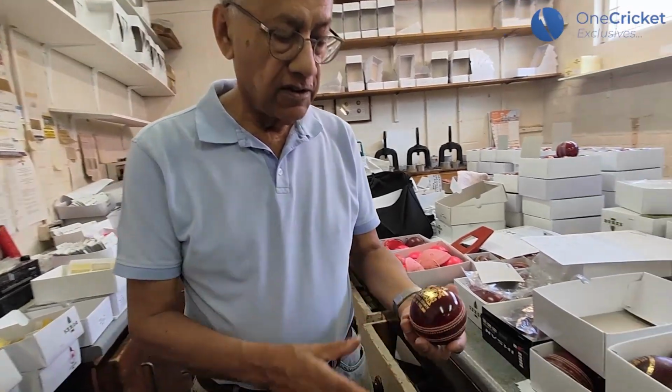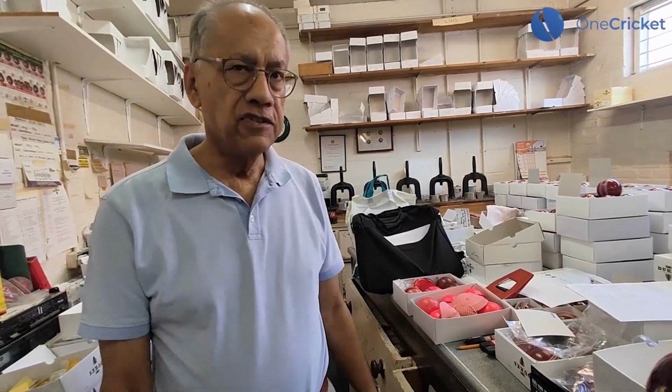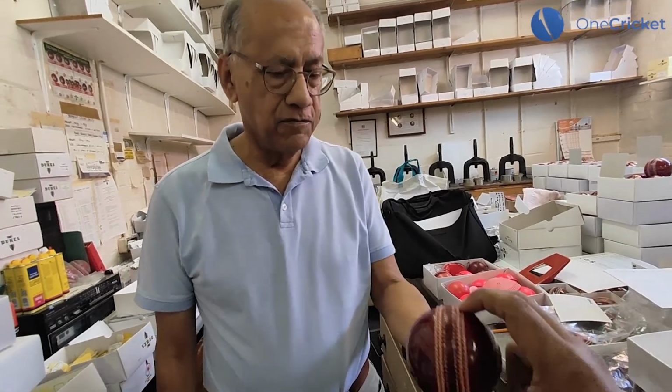Is this the ball used for the test match? Yes, this is a test match ball. So maybe someone like James Anderson will be bowling with this ball. He's been very successful. So if I can show you, this is one of those test match balls that will probably be used in the next England South Africa series.